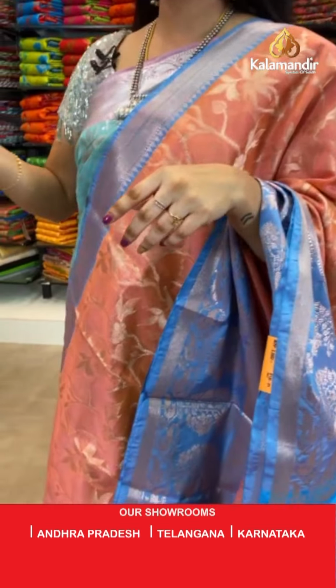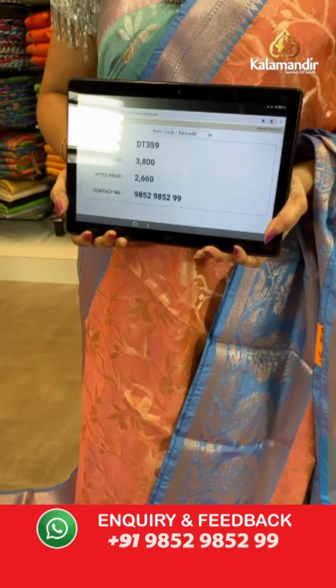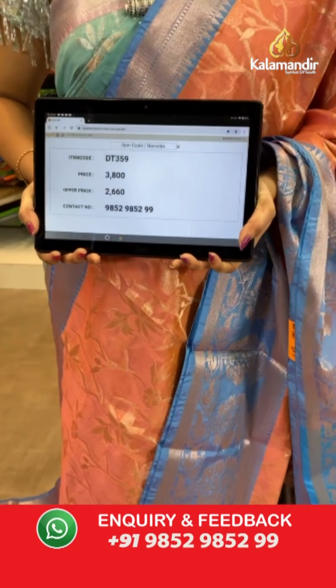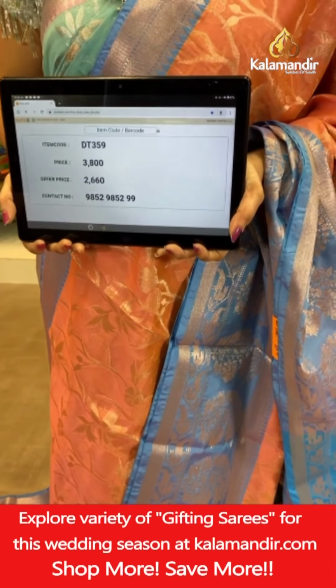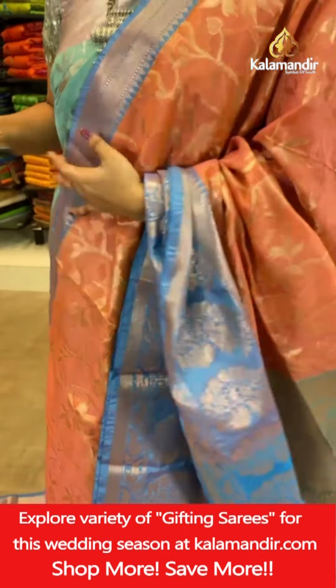So pricing details. Saree code is DT359, actual price 3,800 and the offer price is 2,660 rupees only. To book the saree, just take a screenshot and share us on our WhatsApp number.